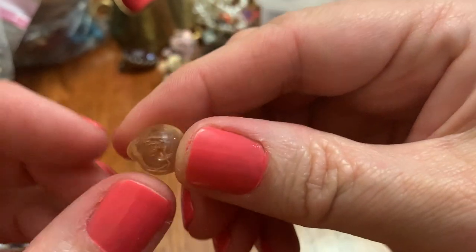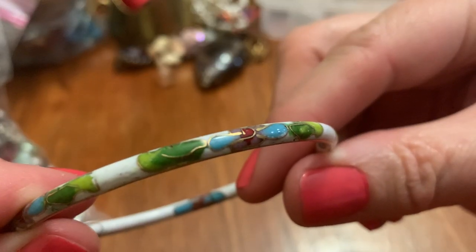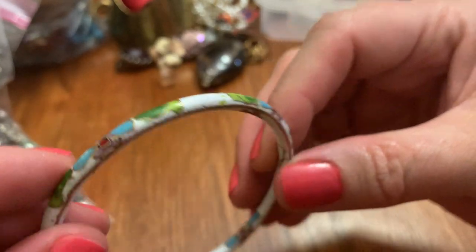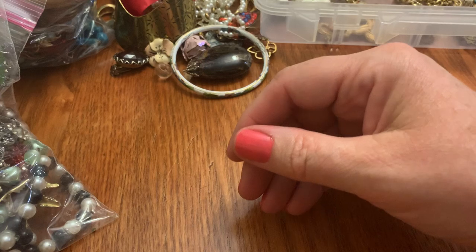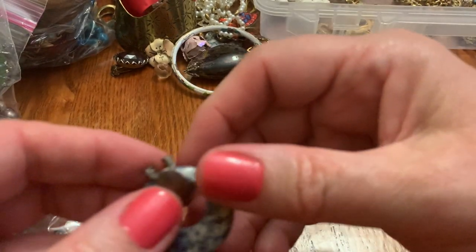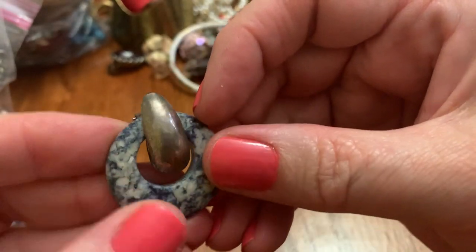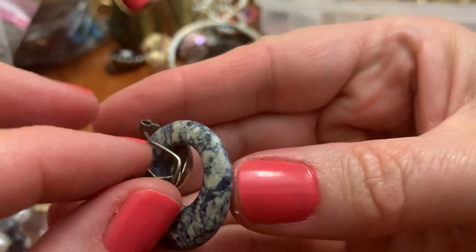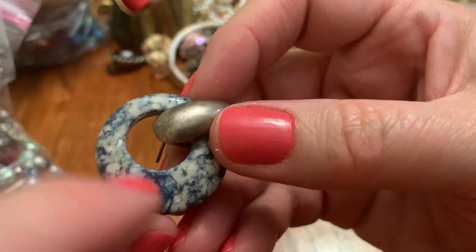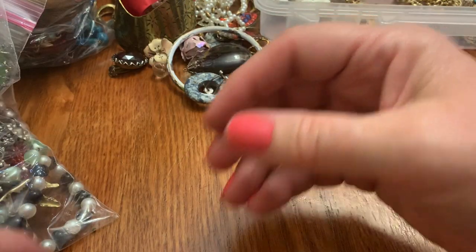This is a bead of some sort. Cloisonné bracelet. That was my water cooler, not my stomach. Another one of these. A nice kind of stone, but I don't know what kind of stone it is. It's probably a dyed type of stone, and I don't know the name of it.